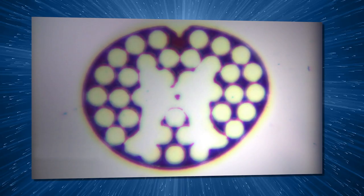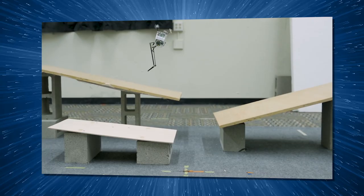3D printing, and stem cell research. One of the top 10 science discoveries of 2019. And a look at robotics, all on this edition of On Beyond.